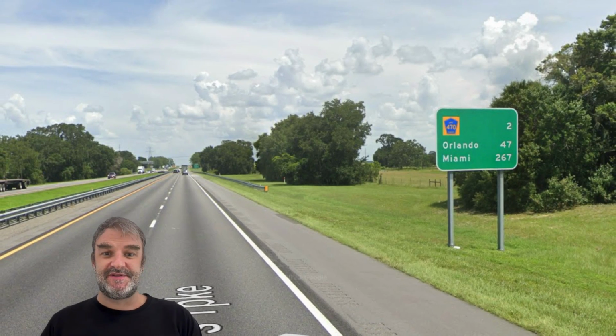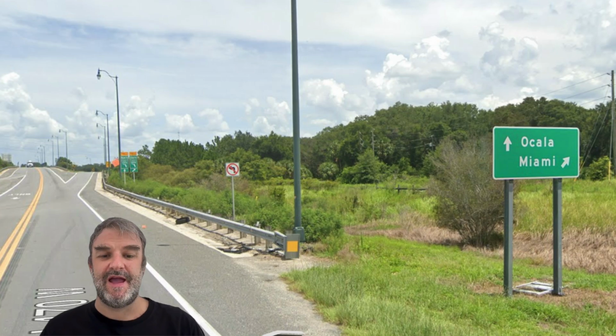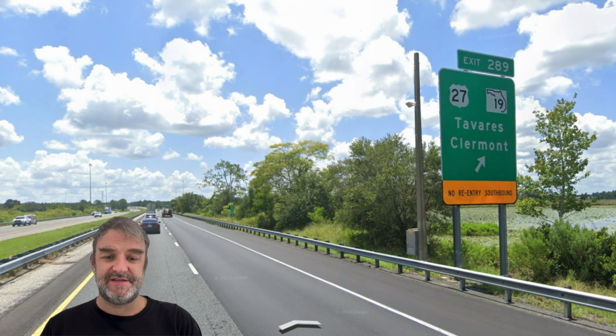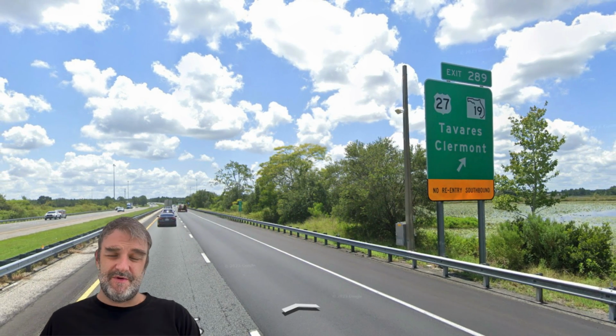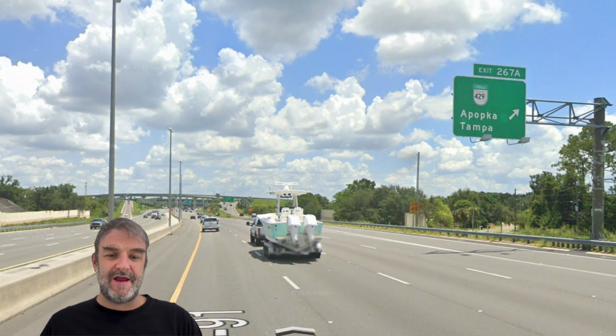Miami still 267. At random interchanges, we are getting signs for Ocala and Miami. We haven't even reached Orlando yet, and we're already getting Miami. That's pretty amazing. And here we're getting good old US 27. And US 27 will go to the former home of the Royals spring training, amongst other probably more useful places. And this is our first Orlando area exit.